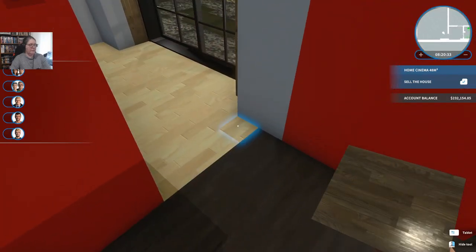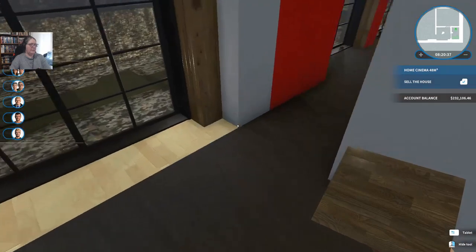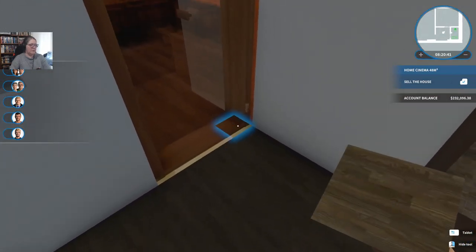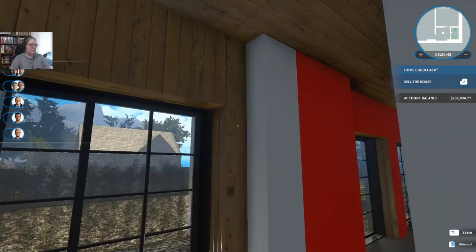All right, I just wanted to make sure that I didn't go into the sauna and change the floor in there, so just be a little bit careful. All right.